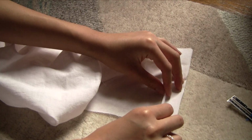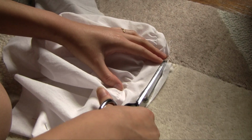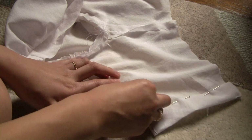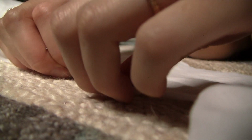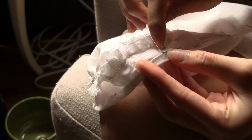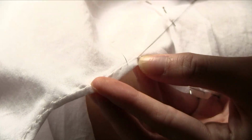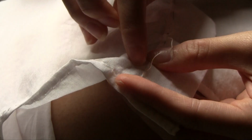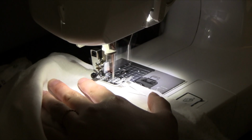Anyway, next I did all the hand sewing on the bodice, including folding back the back edge for the button facing, trimming and folding back the top edge, and folding the sleeve cuff. The bodice was pretty much finished at this point, so I started working on the skirt.